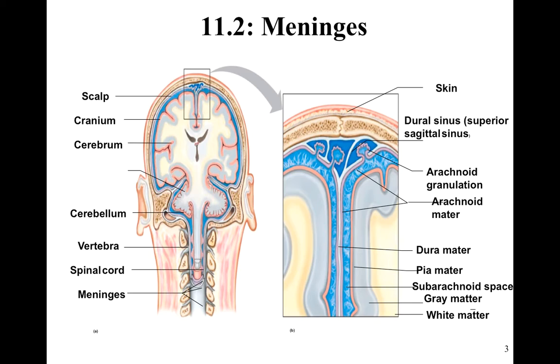Central nervous system is protected by these meninges, and if you remember back to AMP1, when we talked about the tissues, they were these tissues that surrounded the brain and spinal cord, and now we'll get into a little bit more depth with them. So start with the dura mater.